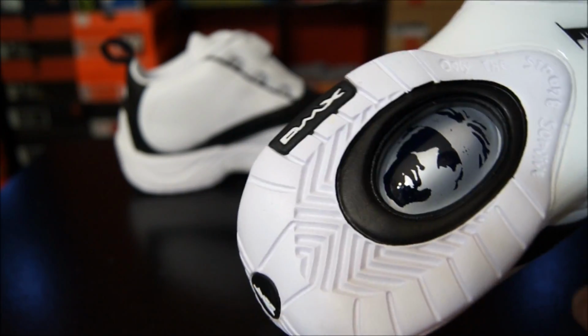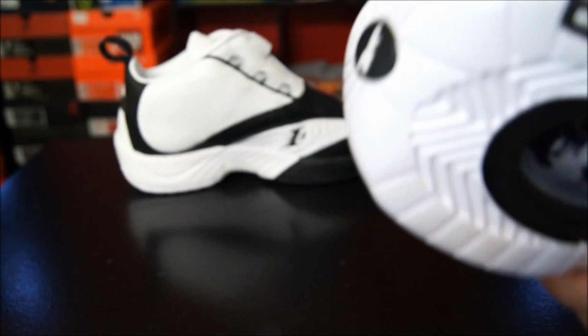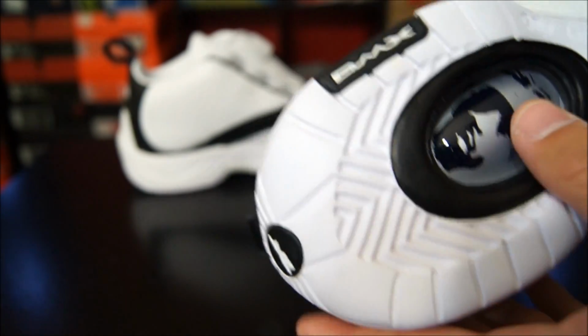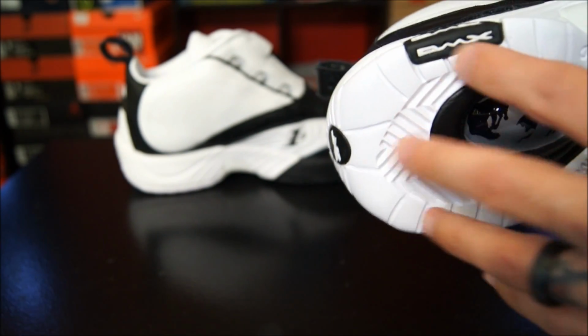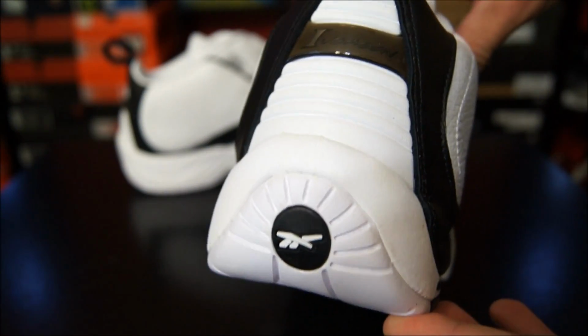One thing that I will say though is that the outsole right here is all solid rubber. And then this stuff right here is like a foam and rubber mixture. I don't know how to explain it, but it reminds me of the Hyperfuse 2012s, and also I remember that Answer 2s had this full length. Those ones sucked as far as traction goes, but that's pretty much it.